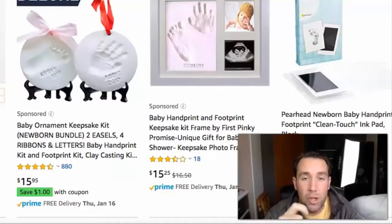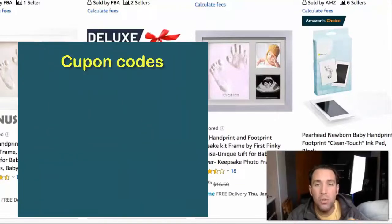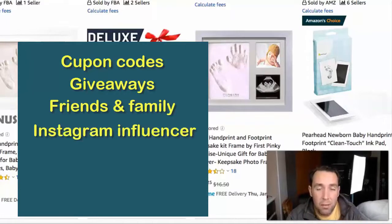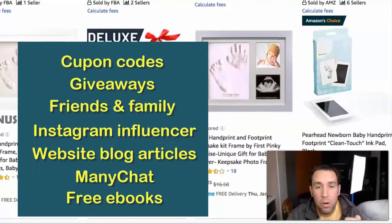And it's really important that you start driving sales, driving traffic, and getting as many sales per day as you possibly can. So there's a whole bunch of different launch strategies out there. You know, coupon codes, a few giveaways, friends and family, Instagram influencers, website blog articles linking to your product. You can do a ManyChat bot follow-up sequence if you have a free additional bonus item like a free ebook or a quick start guide.